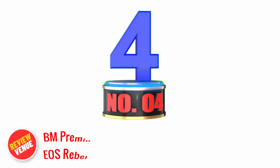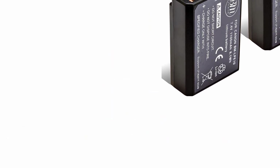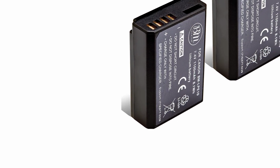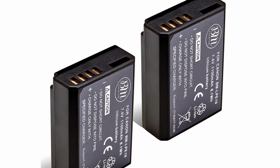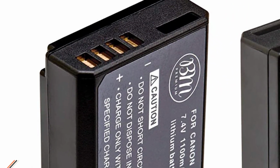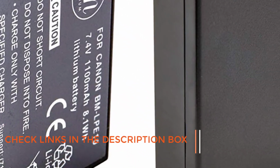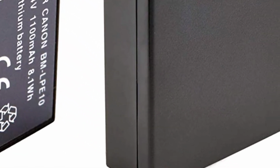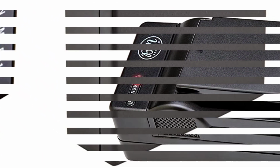Number 4. BM Premium 2-pack LPE10 batteries for Canon EOS Rebel T3-T7. If you own a Canon EOS Rebel T3-T7, KISS X50, KISS X70, T100, EOS 1100D, 1500D, EOS 2000D, EOS 3000D, or EOS 4000D digital camera, then the BM Premium 2-pack of LPE10 batteries is a must-have accessory. These Li-ion batteries are memory-free, have a high-energy storage capacity of 1100 mAh, and a voltage of 7.4 volts.